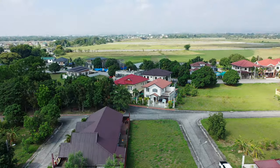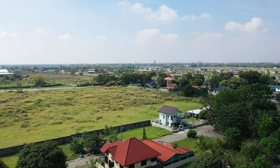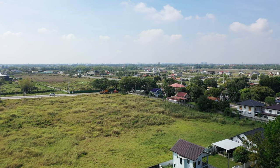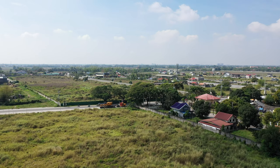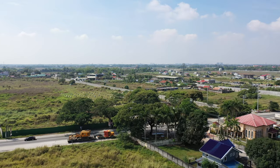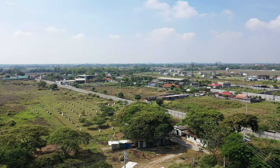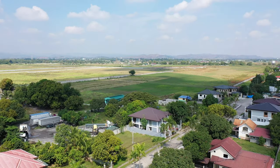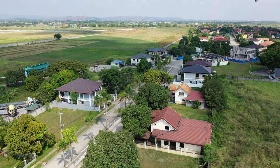Okay, let's go take a look around the subdivision. Let's head up to the main gate, and then we'll turn around and go up through the main road, take a look at some of the other houses that are here. I do have a no-fly zone that hits right here as soon as I get up to the main gate, so I can't get exactly over the main gate, but I can get just parallel to it. Let me pan down here real quick and show you.